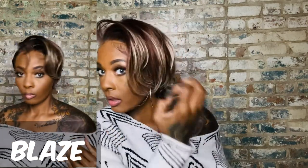So I'm back with my final thoughts on these wigs. Let me first say this. The wigs are bomb. Like, I really do like both of these wigs a lot. I love the color. I love the cuts. But they are very similar. Blaze is just a little bit shorter. On this one, Luxy, you get a little more hair at the top. The lace, clearly I can blend that a little bit better, and that needs to be glued down.